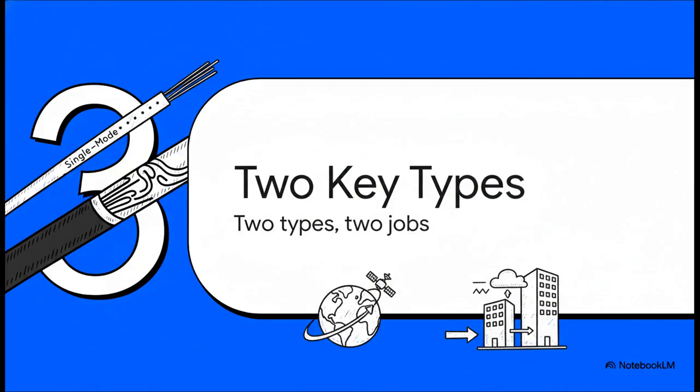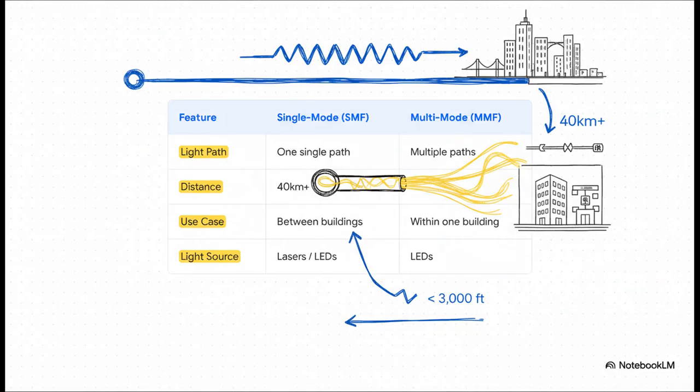Okay, so now that we know how it's built, let's talk about the different kinds, because it turns out not all fiber is created equal. The two main categories you'll hear about are single mode and multimode, and they're designed for very, very different jobs. And the difference really is all about the path the light takes.